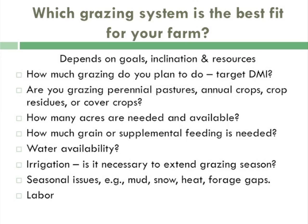And how about irrigation? Out here in California we do a lot of irrigating. Do you need to develop irrigation in order to achieve that type of targeted pasture DMI? And of course there are some seasonal considerations and labor availability. The more intensive grazing programs will demand more time.